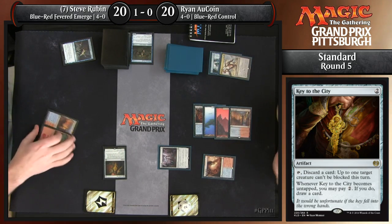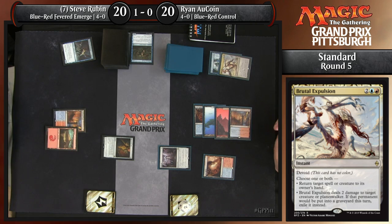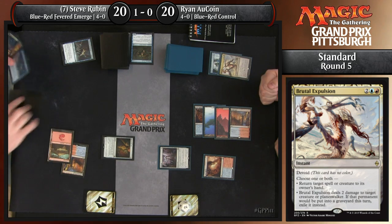But Brutal Expulsion is the play. That's about the most perfect card in the universe there. It gets the Prized Amalgam back into Steve's hand. It exiles the Stitchwing. Yeah, that is a pretty sweet card. And that's a main deck card here for Ryan. Yeah, he's playing one copy of that in the main.